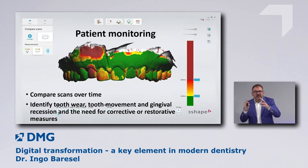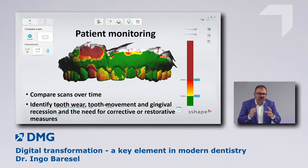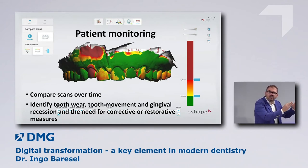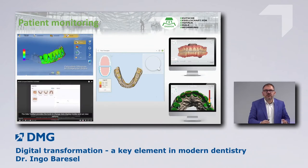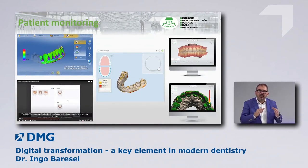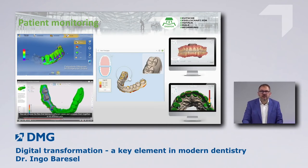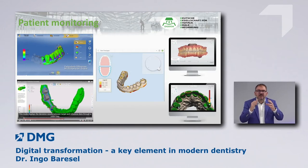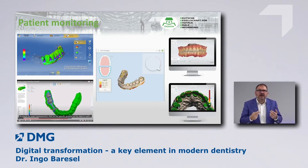But you can not just look at the carious lesions. You can even monitor the patients. What does it mean? You can identify tooth wear, tooth movement, and recessions on the scan. If you compare a scan from, for example, 1 year ago and today, you can show the patients the problems, like moving teeth or recessions which are getting bigger. There are different kinds of software on the different scanners, but many of them are already able to do something like this. And you can show it to the patient, you can talk to the patient, and as we always say, seeing is believing. So if you can explain something to the patient and he's seeing it with his own eyes, he will understand and accept your therapy.